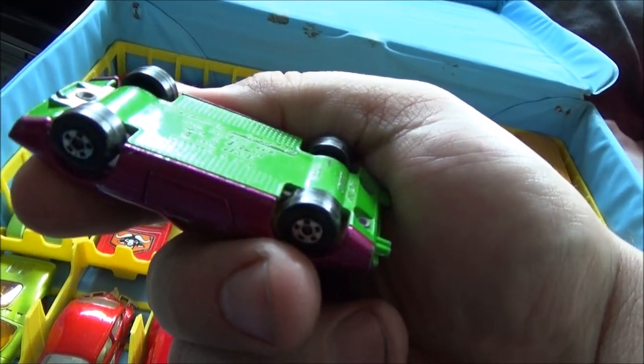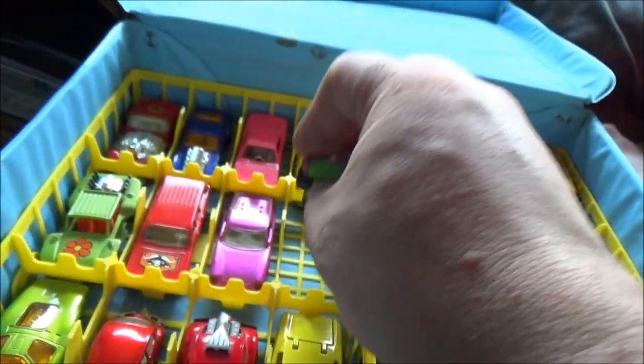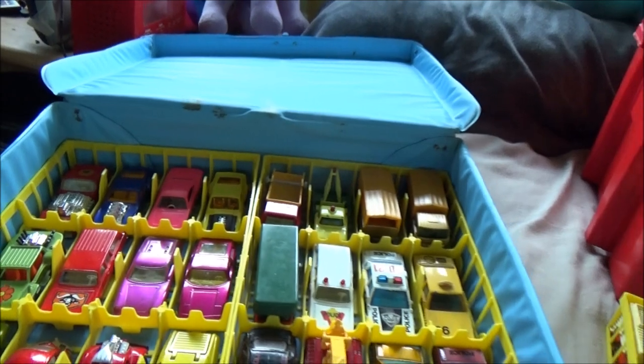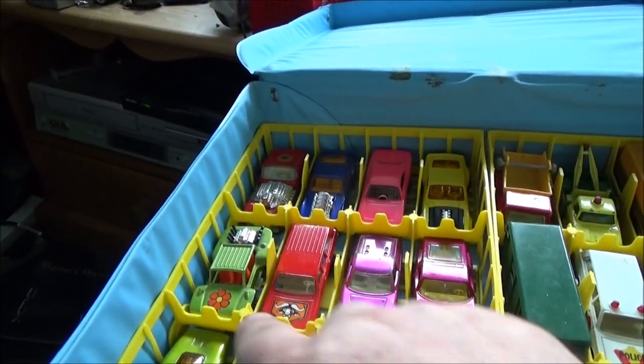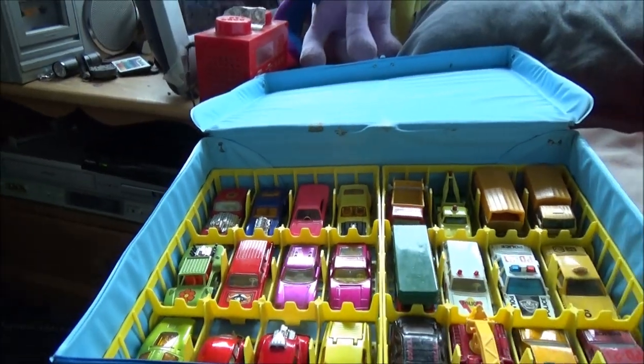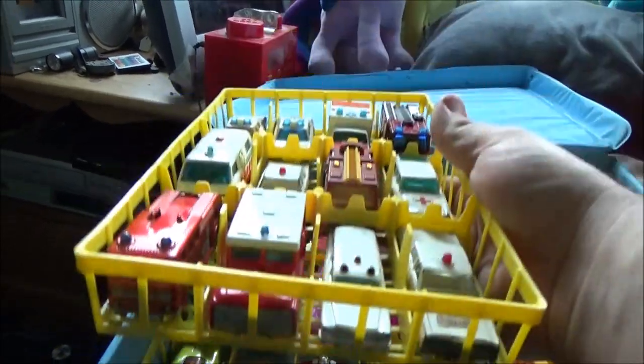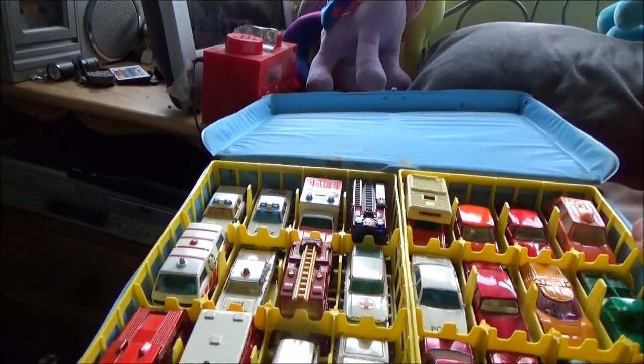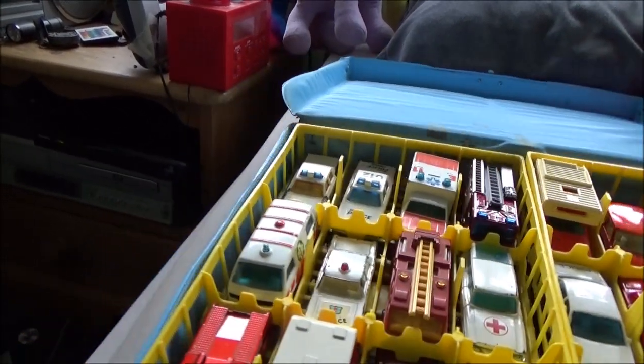I don't know what this one is. What is it? A Maserati. I've just got a standard Mercury Estate there. Wagon, I should say, station wagon. We call them estate cars here in Britain, that's why I called it an estate.